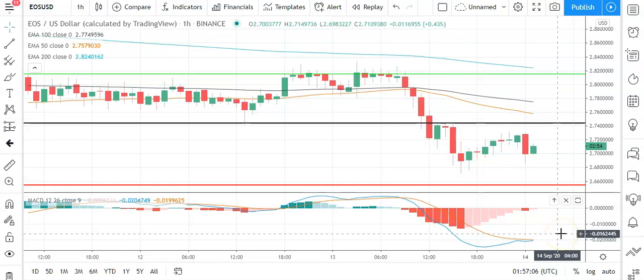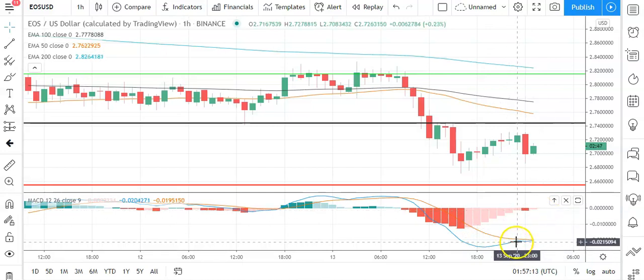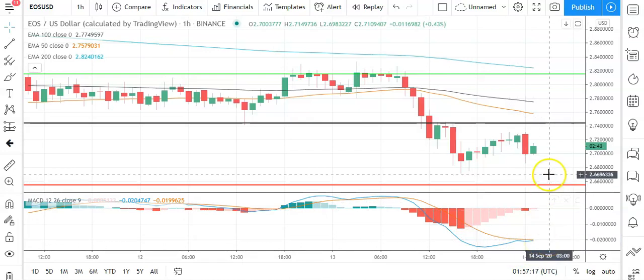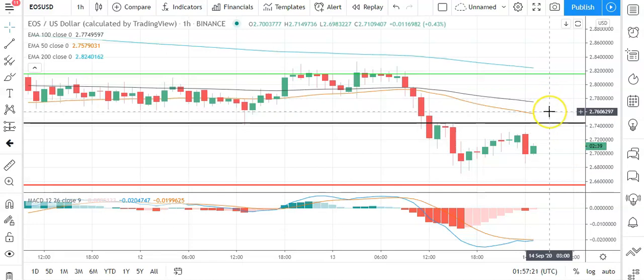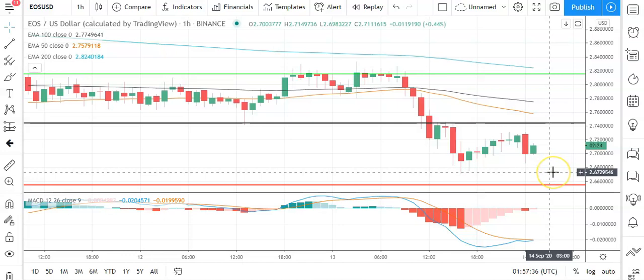Looking at the MACD, we're seeing a narrowing of the bearish histograms, but we did see two failed bullish crossovers. So key through the morning will be obviously to move back through that pivot level to target 2.8 levels. Looking at the EMA, we're seeing the 50 pull back from the 100 and the 200, suggestive of a bearish day ahead. So failure to move back through that pivot level to 2.8 would bring support levels into play on the day.